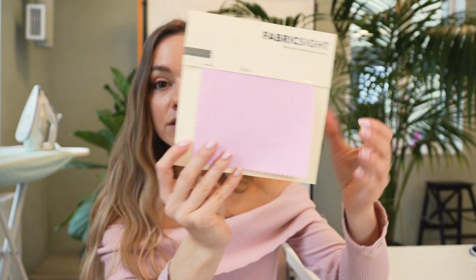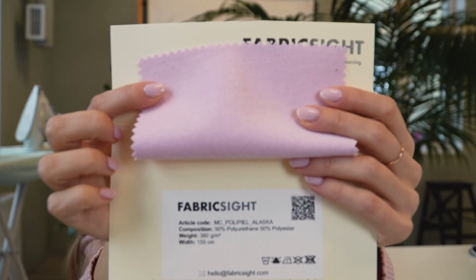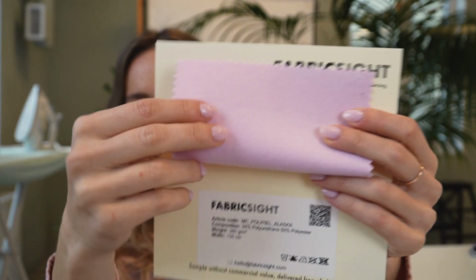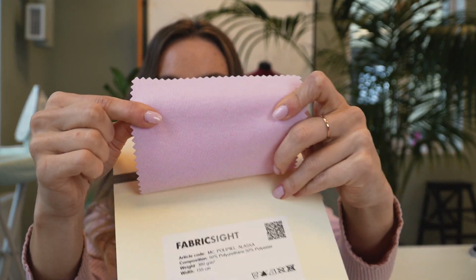I forgot one more important thing about this. If you are considering to get it, the base is on a jersey material, which means that it is slightly stretchy. So if you are making garments from it, for example skirts, this can be very, very nice for actually wearing it.